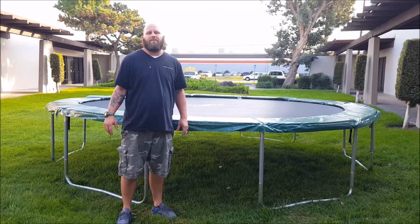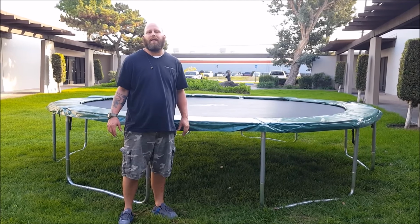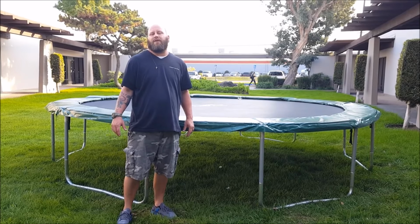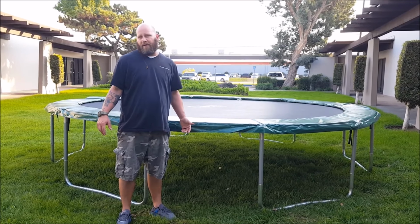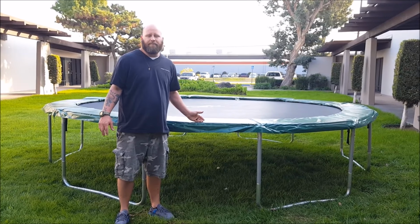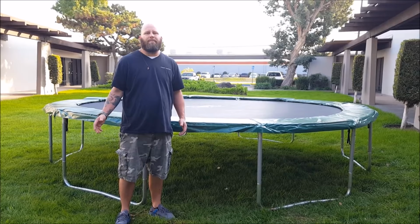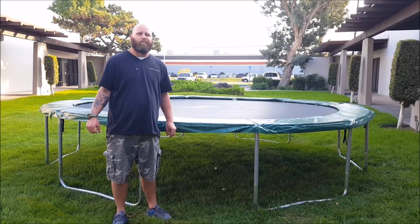A strong steel support frame can endure a higher jumping velocity without the steel bending at impact, thus giving you a better bounce. Now I'm 6'3", 310 pounds, and later in the video I'll show you how strong this frame is by jumping on it. Whereas a weaker support frame will bend at impact, thus losing its bounce.